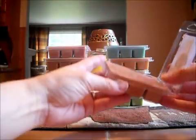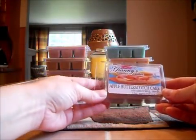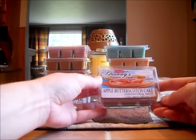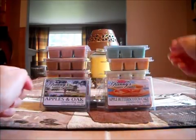I get caramel. It's definitely a sweet apple. Some notes of spices in there, but not too heavy. And I get a butterscotch note, which is probably that maple scent that she's talking about. It is delicious, and I'm not a huge butterscotch fan.